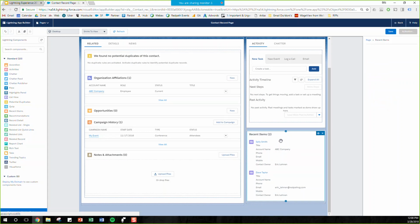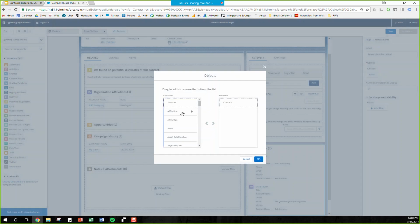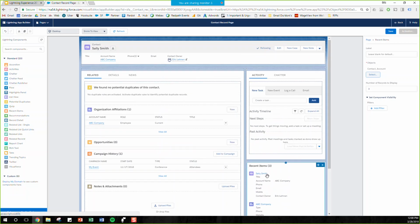Let's say I don't want to see my recent contacts. I want to change this. I want to have recent accounts as well. So now I have 2 contacts in an account. And maybe I just only want to see recent opportunities. I can easily tailor that, as well as on the home page as well.